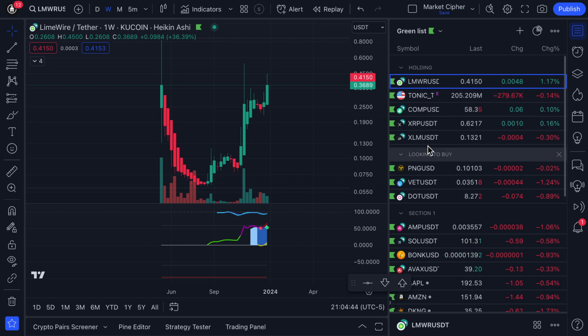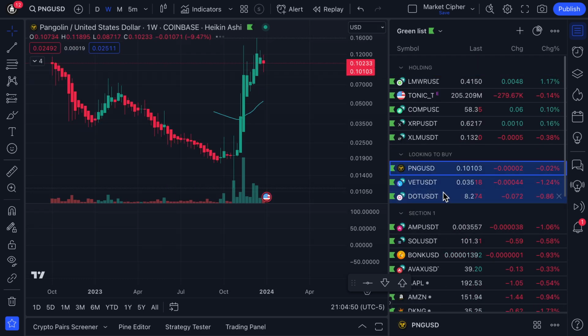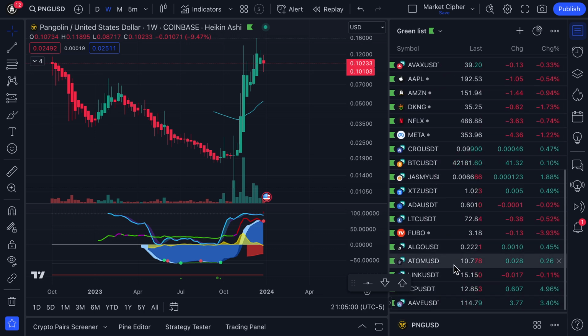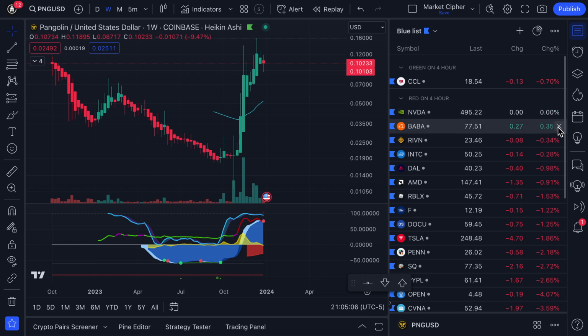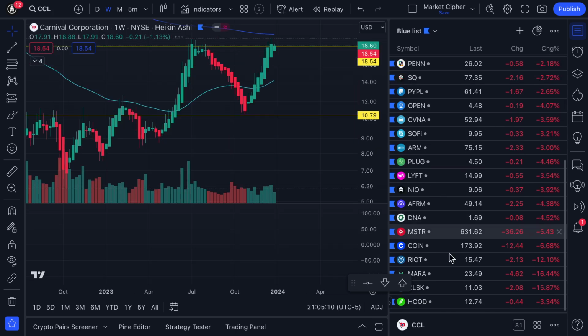I'm only holding about 5 different cryptocurrencies, and I'm looking to buy most of these. So I'm gonna put all this down here in section 1. If I'm looking to buy it, I'm gonna move it up here to the looking to buy section. Okay, and then all these are just different cryptocurrencies. There's some stocks in here as well. Okay, let's go ahead and actually bring over these. Let me just get through this. Okay, so these are all crypto.